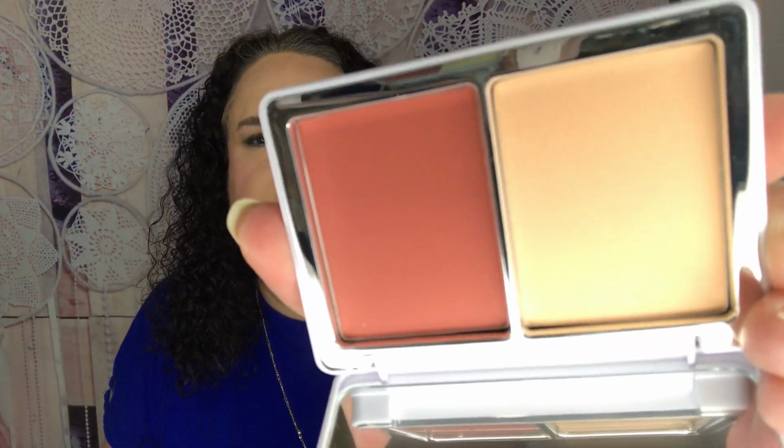And it's a finely milled, non-oil, and intensely pigmented blush with a soft and silk texture for a naturally bright look. Perfect for all skin types, this duo blush palette provides a dominant color on the right side and a more subtle color on the left side for seamless blending and softening edges. It does retail for $38. Here's what this looks like. Ooh, those are so pretty. Cannot wait, love. I'm excited.